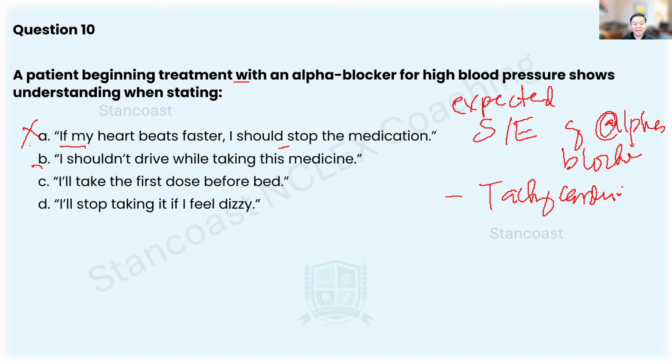What about letter B? I shouldn't drive while taking this medication. Like I've said earlier about the alpha blockers, they can cause dizziness and drowsiness. It can happen during the initial dose. However, driving is generally safe after the first 24 hours. This is not a permanent side effect of the medication. It is a temporary, expected side effect, so they should refrain from driving during the first intake of the drug. Following that episode, they can resume driving. The teaching here should be to let them know that the initial side effect can happen during the first intake, but it will diminish after that episode. So we are going to eliminate letter B as well.